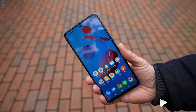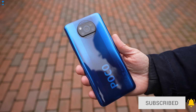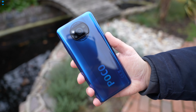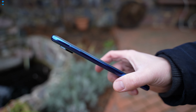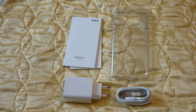My Poco X3 NFC International Edition phone looks pretty much new because I mostly used it at home due to the current quarantine situation. However, I can see quite a few minor scratches on the plastic backplate, which is prone to fingerprints and smudges too, just like an aluminum frame that has a glossy finish and it feels plasticky to me. If you want to protect your phone, Poco includes a simple yet effective TPU case in the retail packaging.